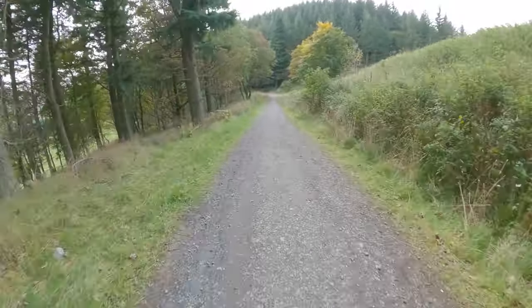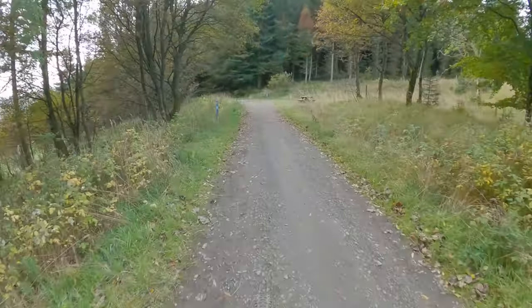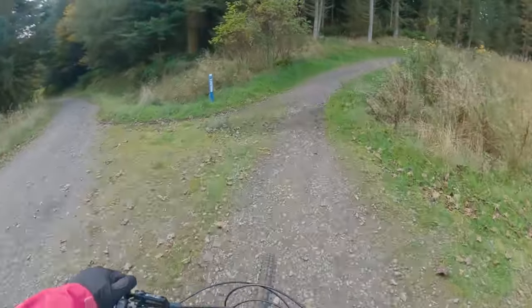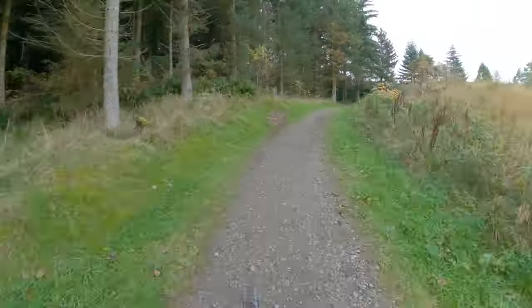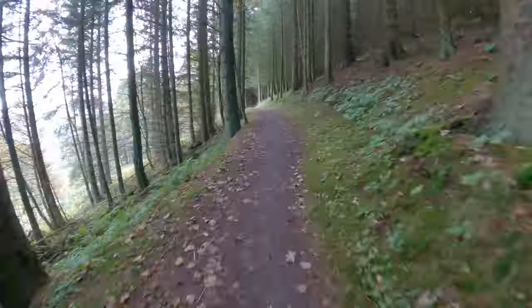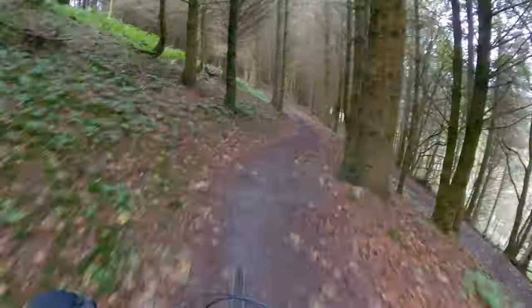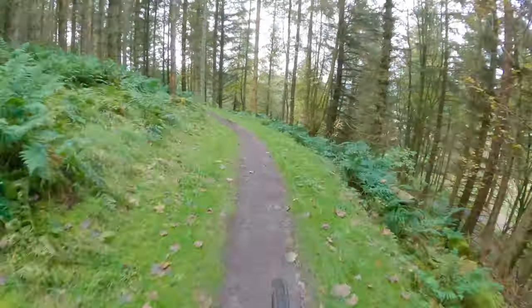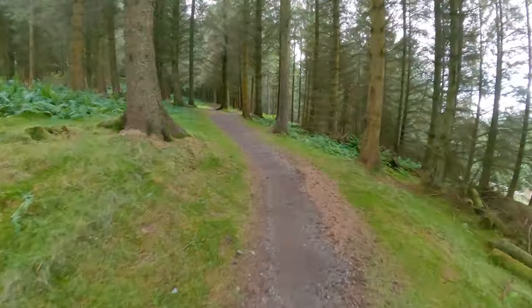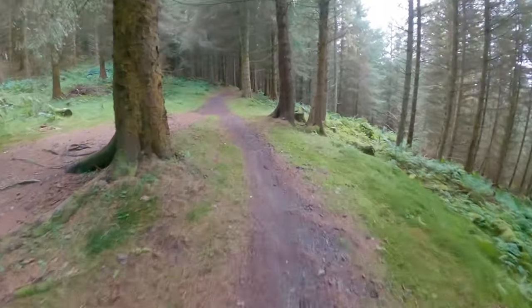So it's the forest track so far, down to this sign here. Oops. And we'll see that. Oh, there we go. So we're going off into the forest by the looks of it now. So let's check this out. Here we go. A lovely ride through the forest.